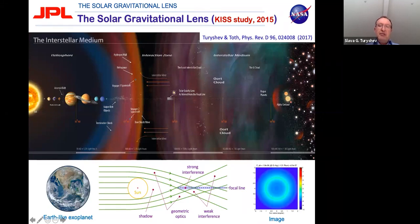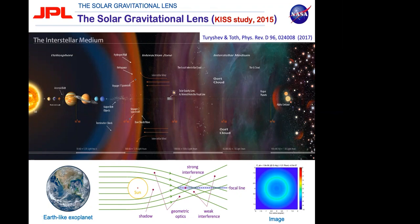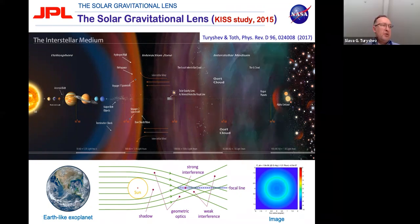Somewhere in the very immediate vicinity of that focal line, there is something that we call the strong interference region. This is where the light rays that pass by the sun with similar impact parameters will interfere constructively, providing very significant optical gain. So if I take that object, Earth, put it 100 light years away, the solar gravitational lens will compress that object. The image of that object will be 1.3 kilometers.